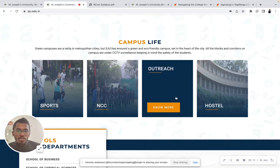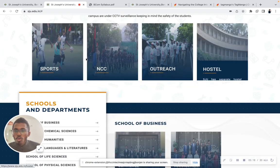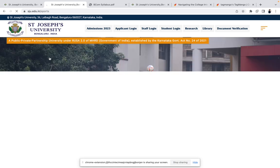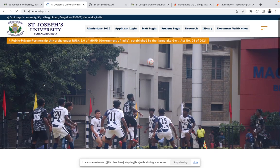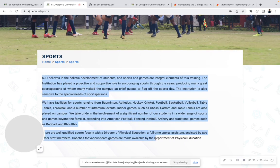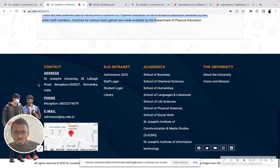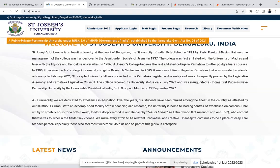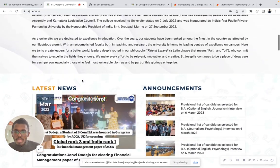For example, if I'm going for outreach, no more details, just read once. What is the outreach program about? Or see what the sports program is about. Just give a small reading about what is precisely there in this particular program. If you're not finding great details about sports, that's also fine. I hope you can see this: SJU believes in sports for holistic development. Give it a small read, and you can say, "Sir, I would like to opt for this." I like the website here. It's so beautiful, the way they've designed it, to be honest. So this is about campus life and campus culture. I hope this is very clear for you as of now.